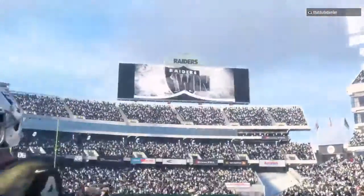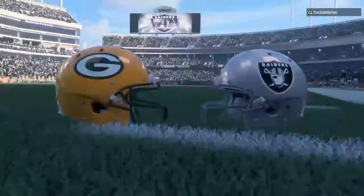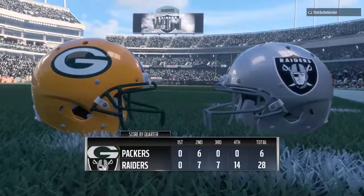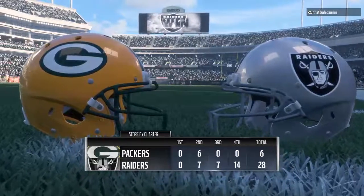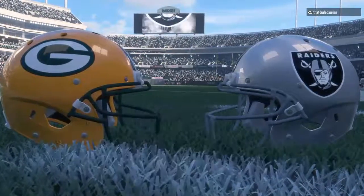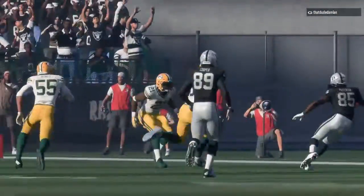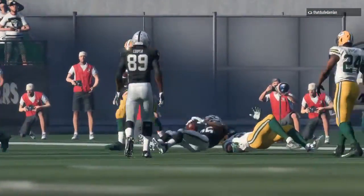So for Oakland, they're into the win column now as they move to 1-2 on the young season. And they'll hit the road next week to take on the Chicago Bears. Meanwhile, for Green Bay, the early struggles continue as they'll sink to 0-3. And they'll get a chance to redeem themselves next week at home against San Francisco.